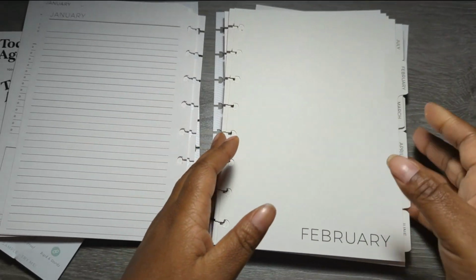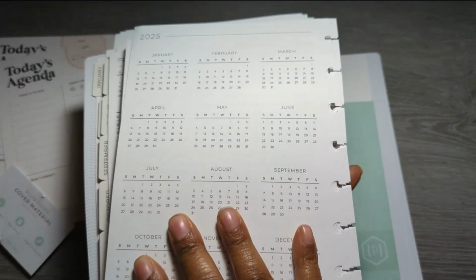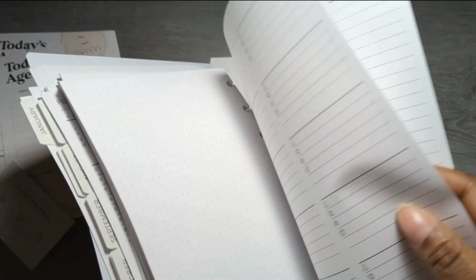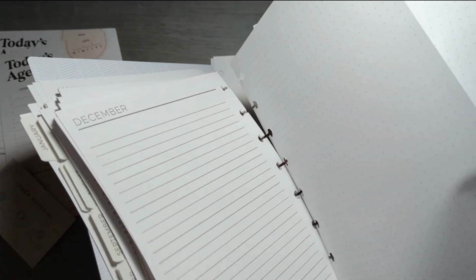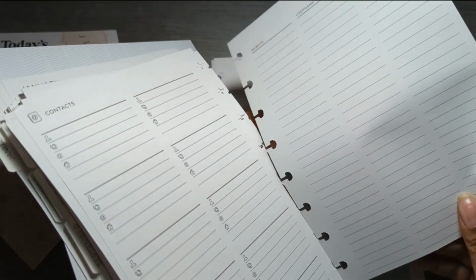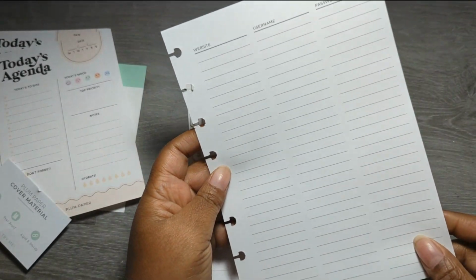there's a sheet at the end of January. So that's my Plum Paper planner. Oh, and I forgot, they give you a little pocket in the back, so that's cool. Your 2025 look ahead calendar is in the back. They give you a contact sheet. You get some paper, some dot grid, yeah, I think that's it. Contacts and password page. Now, the password page this year has the 2025 calendar on the back.